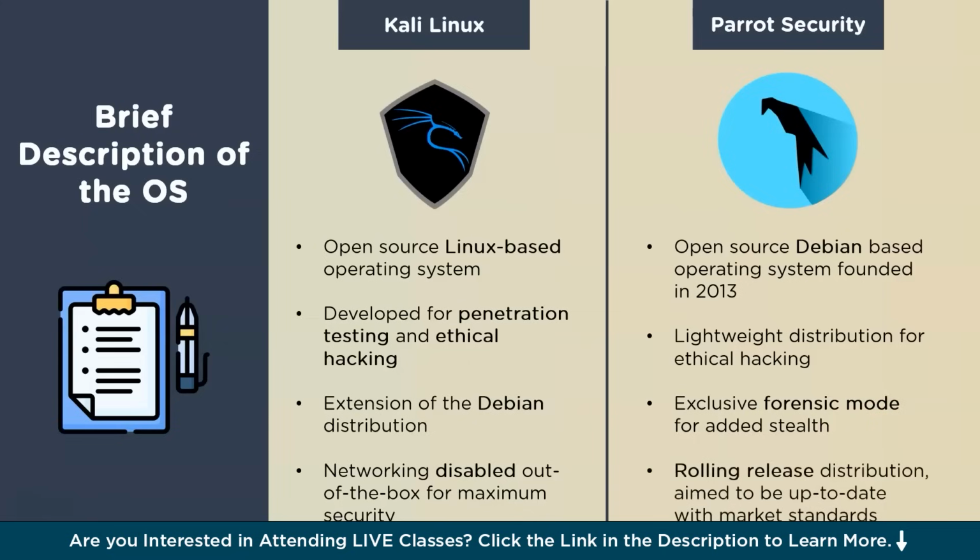A rolling release is a paradigm in which software upgrades are rolled out constantly rather than in batches of versions in software development. This ensures that the software is constantly up to date. A rolling release distribution such as Parrot Security OS follows the same concept. It provides the most recent Linux kernel and software versions as soon as they become available.